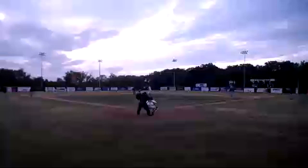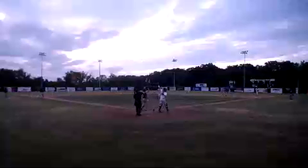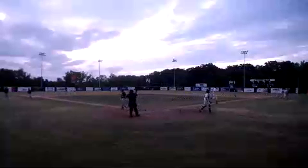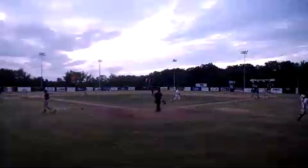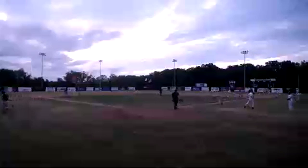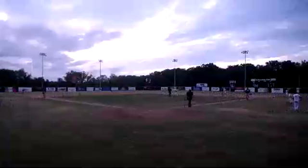Here's the 2-2. Swing and a miss. And that'll do it. So Sieg able to get out of the inning unscathed as the score remains 2-2. We head to the bottom of the third. I'm Dan Cooter here on NewarkPilots.tv.